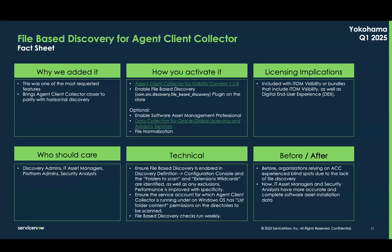There is another really important app, which is data collection for Oracle Glass, that is also very important for many of you that have Oracle middleware databases. So we encourage you to leverage that one as well, and even file normalization.